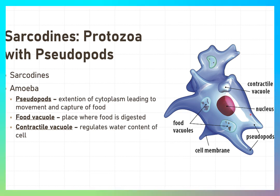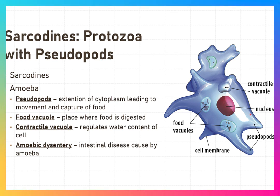And similar to the euglena, the contractile vacuole regulates the water content in the cell and expels water and waste. The amoeba are important to humans because there are certain amoeba that can cause an intestinal disease, which is called amoebic dysentery. They can also result in abscesses in the liver. There's an amoebic liver abscess.